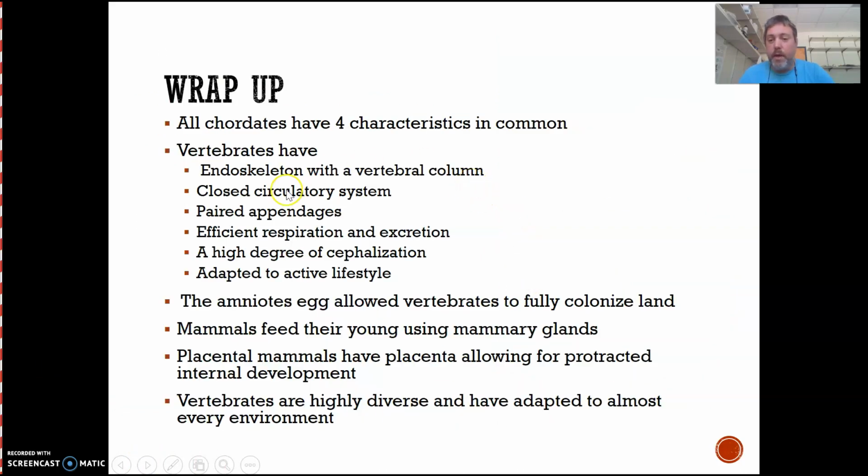So, wrapping up, all chordates have 4 characteristics in common. You've got your dorsal nerve cord, the notochord, postanal tail, and those pharyngeal pouches. Vertebrates, in addition, have an endoskeleton of the vertebral column, closed circulatory system, paired appendages, efficient respiration, high degree of cephalization, and adapted to an active lifestyle.